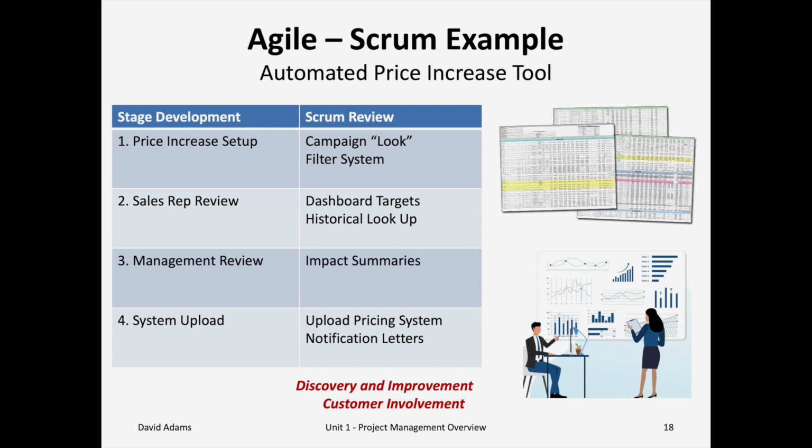The software solution was to have a central live database where many people at the same time could interact. The price increase setup was put in. The sales could review it with dashboard targets and historical lookup. Management could review, and the system was uploaded. It reduced hundreds of hours of evaluation, cleanup, and problems. And the advantage with the Agile approach, for each stage of development, the software engineers came back to me and proposed different looks, takes, and evaluation. We optimized and saved a lot of time, and it really worked fantastic. The Agile approach allows discovering improvement as well as customer involvement.